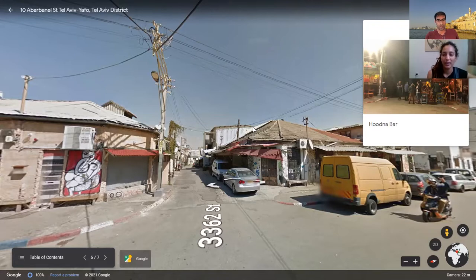Tell me about COVID, during the pandemic. How was Florentin? It was a bit empty and weird. Usually Florentin is packed with people in a way that you can barely walk the street, with a lot of local tourism from people from Israel and also people from all over the world, especially the USA, Germany, France. And during COVID, it was just empty streets.